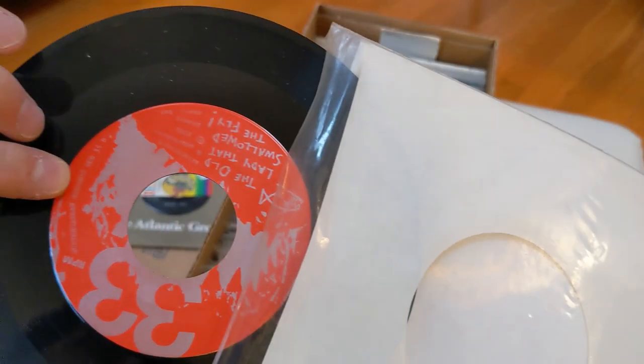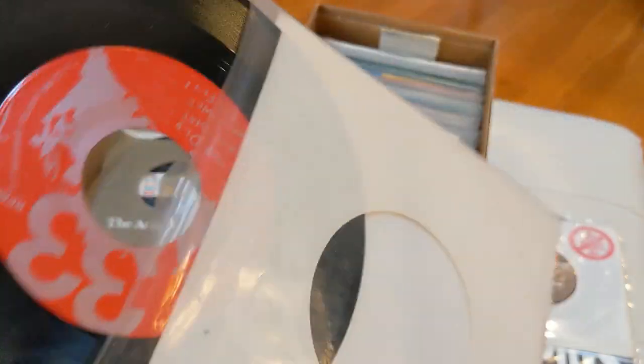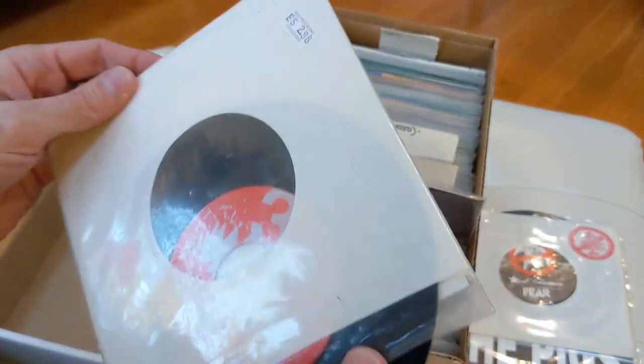Getaway, The Old Lady That Swallowed the Fly. One side's 45, one side's 33. That's pretty cool. You don't see that very often. Come on, get in there.